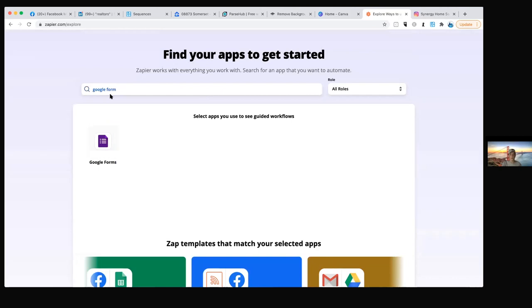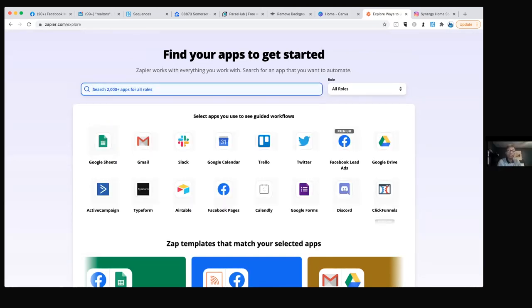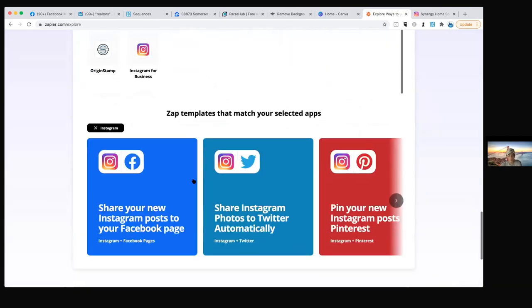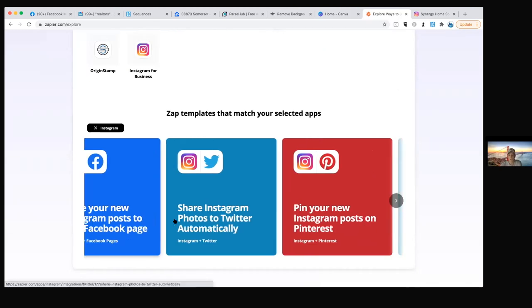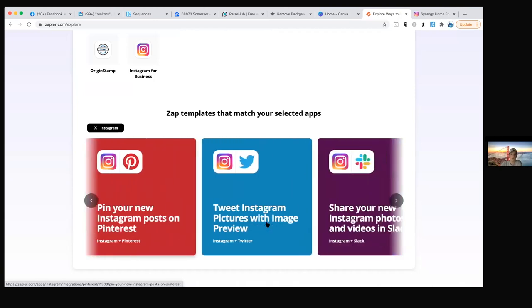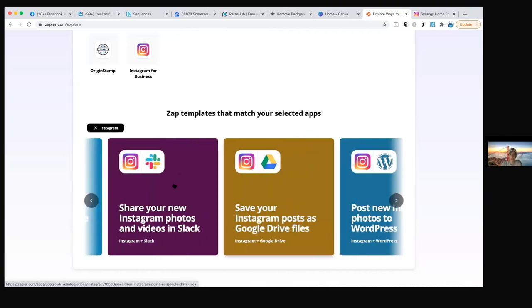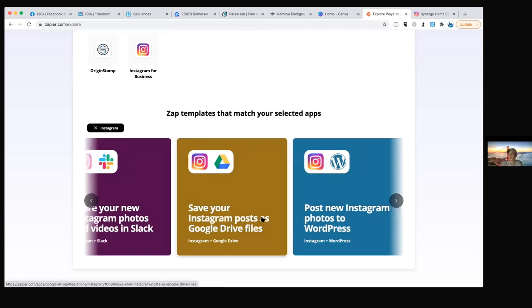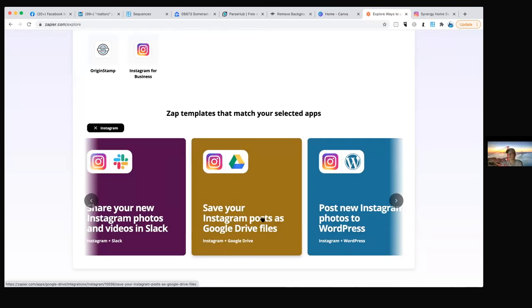Let's see what else. What else do we want to automate? So does that also do Instagram? Yes, Instagram. So let's search up Instagram. Okay. Share a new post from Instagram to your Facebook page. Share Instagram photos to Twitter automatically. Pin your new Instagram posts on Pinterest. Slack is a communication software. Save your Instagram photos to a Google Drive. So it basically automates that whole process for you.